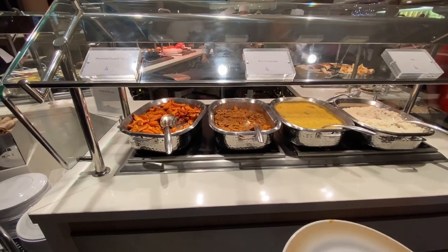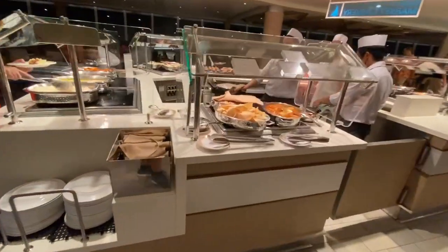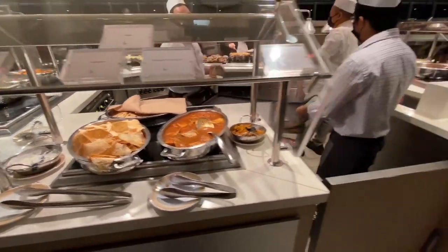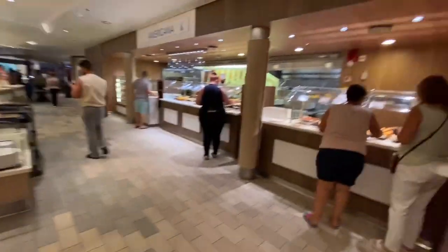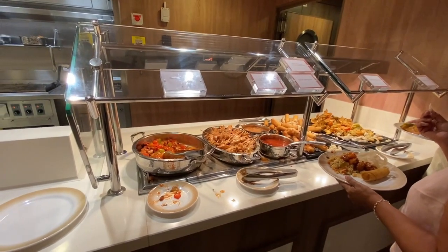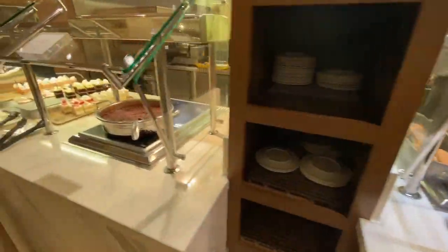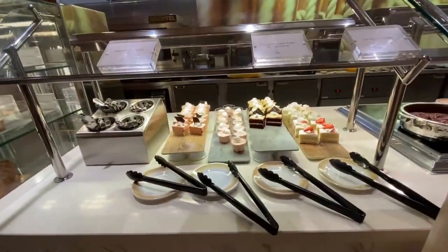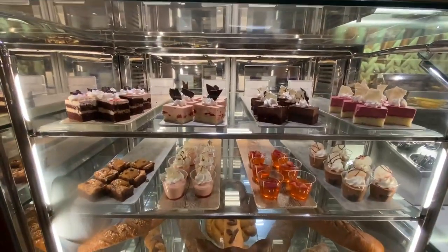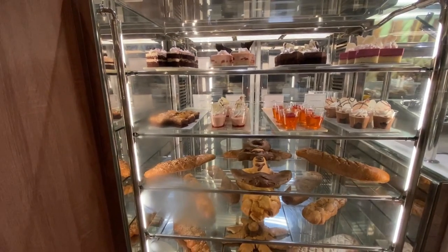Dal. Any masala? And the Americana. You have peanut sauce, sweet and sour chicken, chicken satay, egg roll fingers, cheeseburgers, hot dogs, chocolate rice pudding, chocolate layer cake, strawberry mousse, chocolate bar, black currant mousse, chocolate mousse, jello, raspberry mousse, brookies, all sorts of breads.